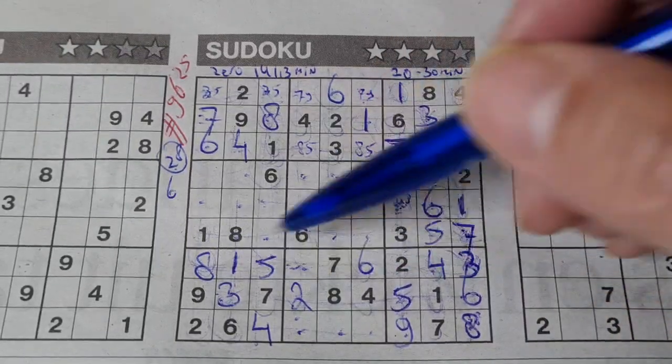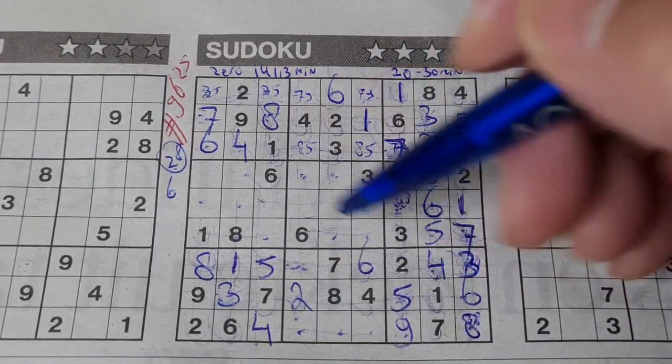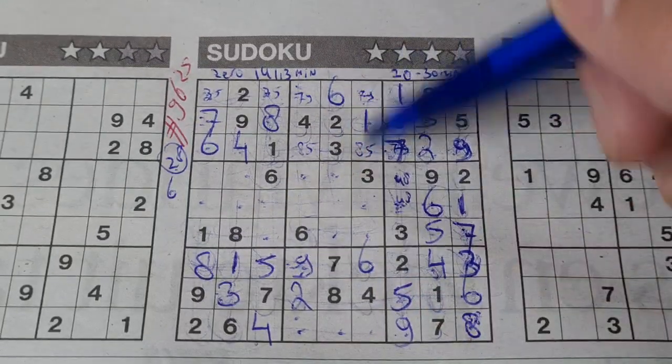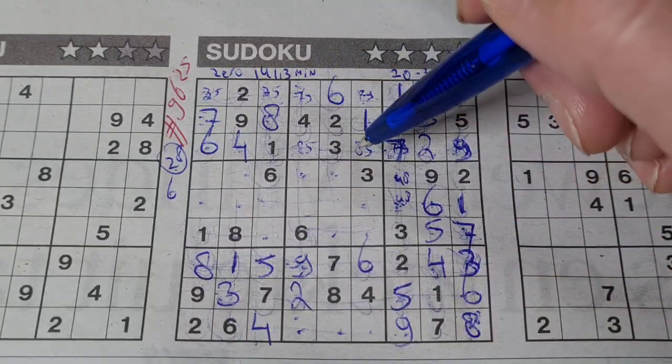1 box left now in this row for number the 1, the 2, the 3, the 4, the 5, the 6, the 7, the 8. 9 is missing here. 7 and 9. We have a 9 now.